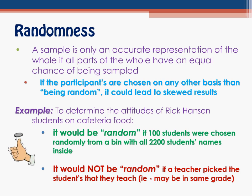The next step of conducting surveys and ensuring accuracy is to ensure randomness. You want to ensure that your respondents are picked at random, that you're not selecting respondents based on preconceived notions. You want a random sample because that's going to give you the more accurate representation of the whole target market, right? If a participant is chosen on any other basis than being random, it's going to definitely lead to skewed results.